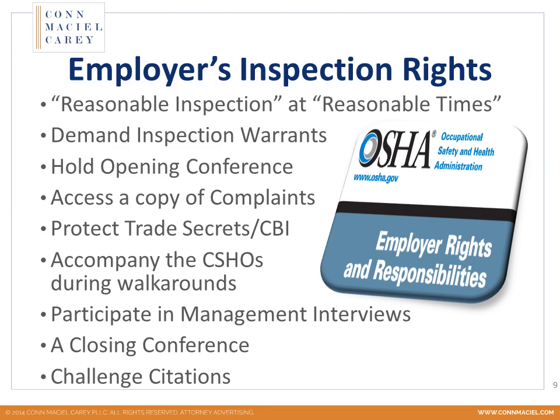So, look at the complaint, identify what the issues are, and try to limit the inspection to only those issues, and doing that in physical ways and with documents and interviews and everything. You have a right in the inspection process to protect your trade secrets and confidential business information. That doesn't mean that you can refuse to share it with OSHA, but it does mean you should give some thought to the records that you're turning over and how they might be used against you by a plaintiff's attorney, by a union, by the media, or by some other source.